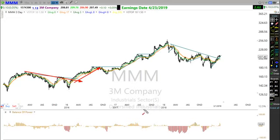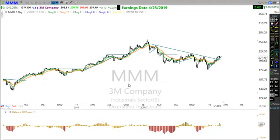Why would a weekly trend be any different than a daily trend holding an option? Mike, you just buy a longer term option.